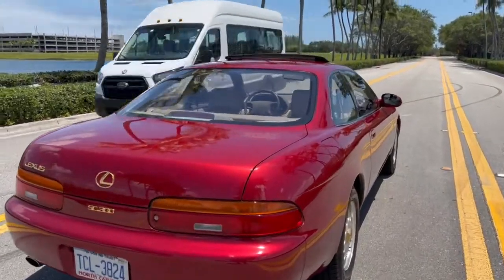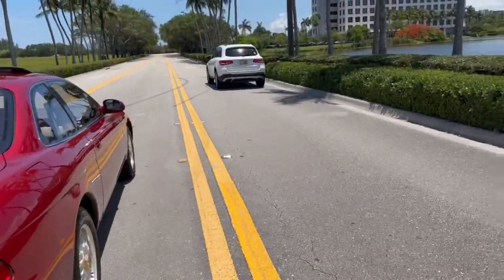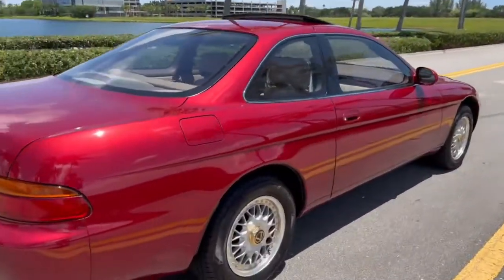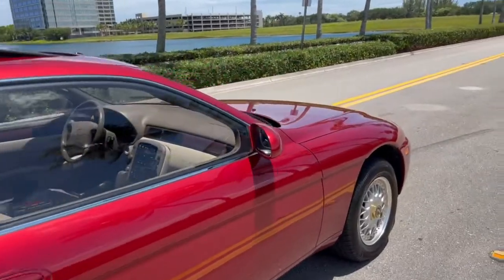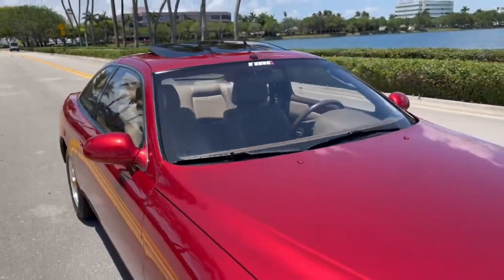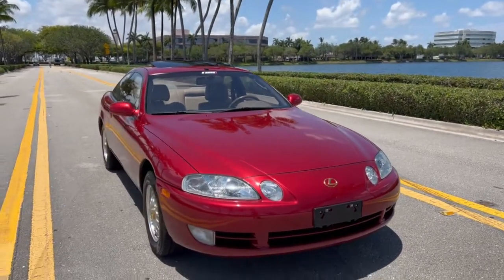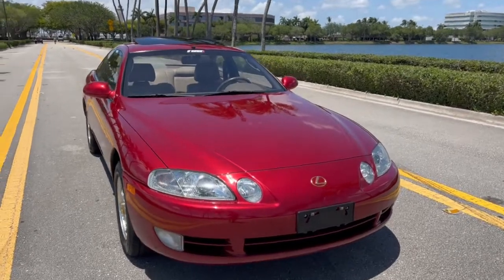Everything works. Ice cold air conditioning. Original radio. Again, no modifications. Factory exhaust. It's got the 2JZ. Non-turbo. About 225 horsepower out of the 3-liter engine. And it's got a 4-speed automatic transmission.